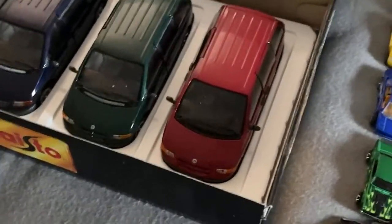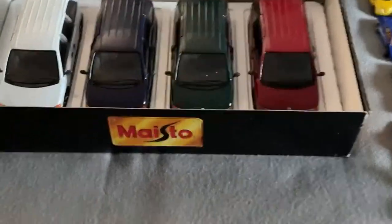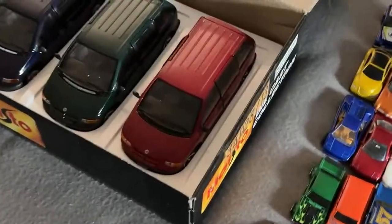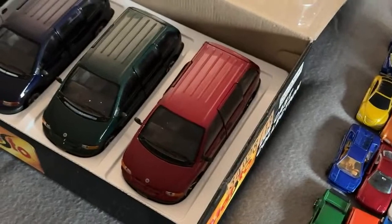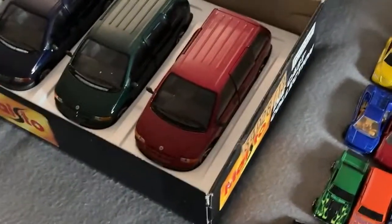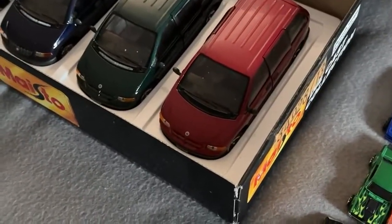Yeah, that was not a good model. I no longer have it. I did do an unboxing and review of it, and I kept it for like a year. But after a while, I'm like, this thing just ticks me off at this point. So yeah, the few 1:18 models I have gotten rid of have all been made by the Motor Max brand, just because they're not great quality.